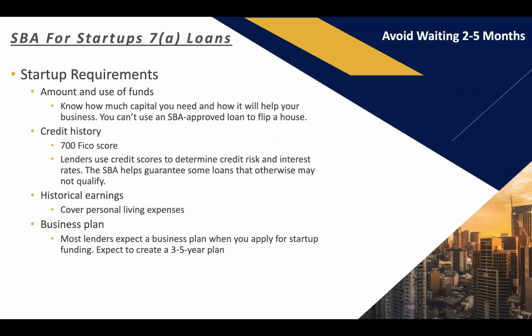Some of the requirements you need for the 7A: you need to know the amount of money that you're needing. You can't use the SBA for flipping houses. There are some restrictions to the program. You need to have a decent credit score, right? I recommend bringing it up to at least 700 FICO. Of course, coming back to the foundation, the higher the credit score, the lower the interest. But even a lower credit score can defer an approval unless there are some major compensating factors.